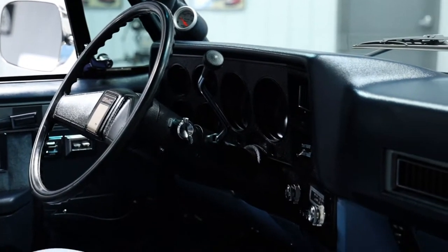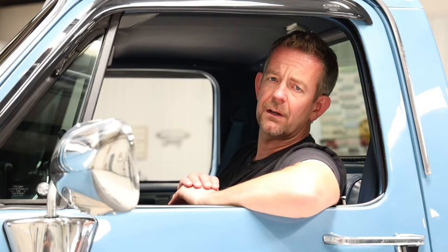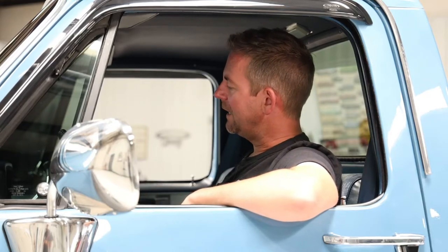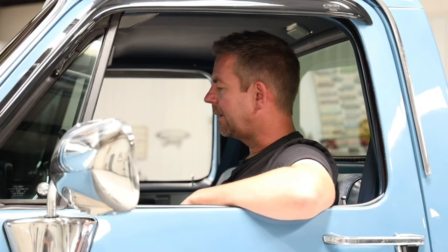These trucks came equipped pretty nicely from the factory. I'm referring to the Sierra Classic. So this truck does have air conditioning, which has been retrofitted. It blows ice cold. The other day we were driving the truck in like 95 degree weather. It was like an ice box inside this cabin. So again, it's got air conditioning. It's got an original style radio that works beautifully, AM, FM, and so forth.